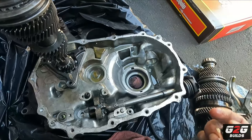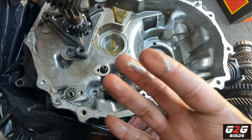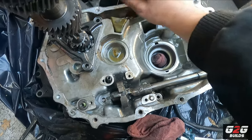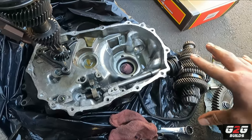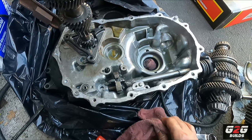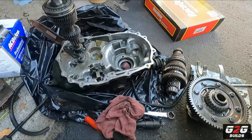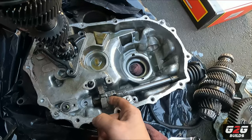So what I'm gonna do now, since I'm here, is clean up everything. You guys can see how many metal shavings I have. You can see all the metal shavings that the gear has. So I'm gonna clean up everything, make sure everything is squeaky clean, and after that, assemble everything back, silicone everything. And after that, you should be good to go in the car. So give me a few hours to make sure everything is nice and clean. And then after that, I should have all my gears, which means we're gonna go to the track very soon. Look at this.